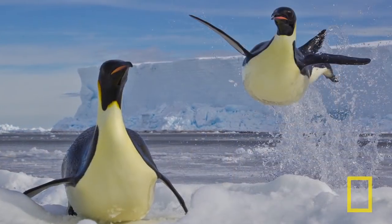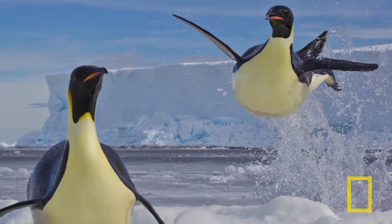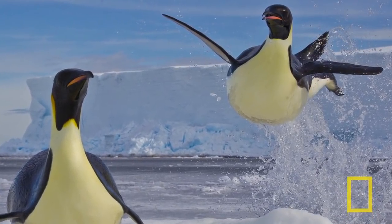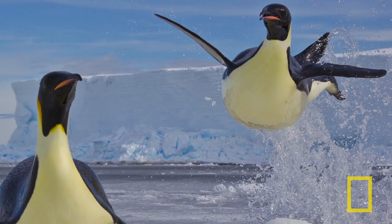But this is when there's a leopard seal there. When there's not a leopard seal there, they barely clear the ice. When there's a seal there, these guys get incredible heights, you know, 4 or 5 feet in the air. And then they land on the ice, and they're really funny because they go so high and they land, they knock the air out of themselves.